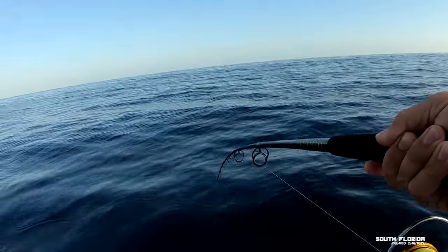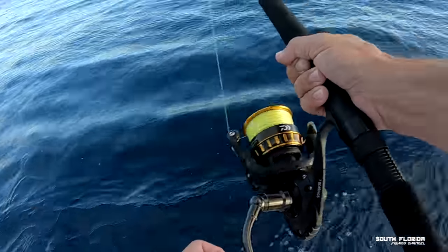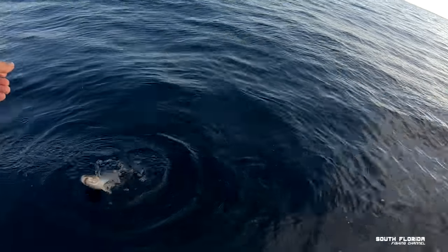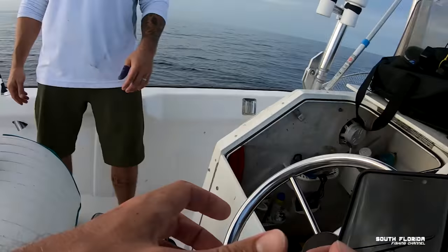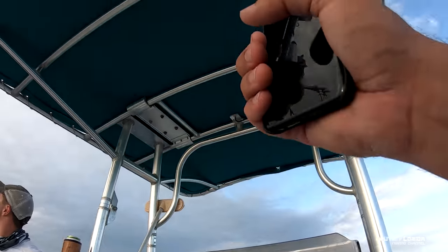Oh, it's not a barracuda. Is that an African pompano? Wait. Dude, that was Jack. An AJ? Oh, lesser amberjack. They're good eating. That was a good fight. That was a freaking awesome fight. We're gonna check the ice. We gotta come out here and just all day just drift big baits over the wreck and just freaking boom!